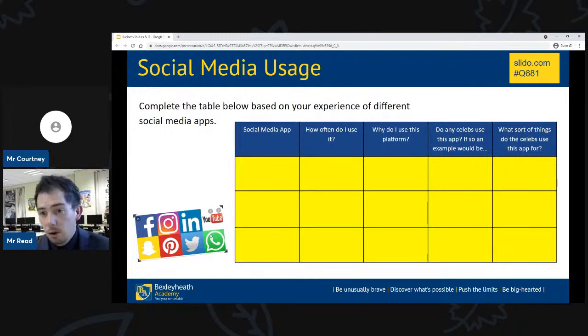Are we always on social media? Is it very, very addictive? Or is it something that we use quite sparsely? Or what platforms do we use? And then going into a little bit of analysis about why do celebrities use social media?